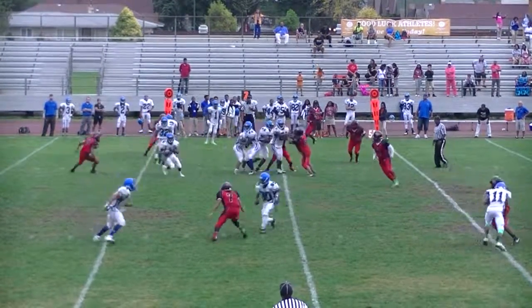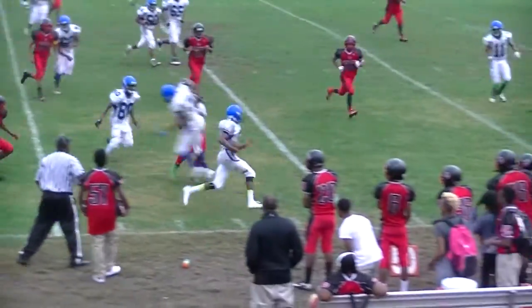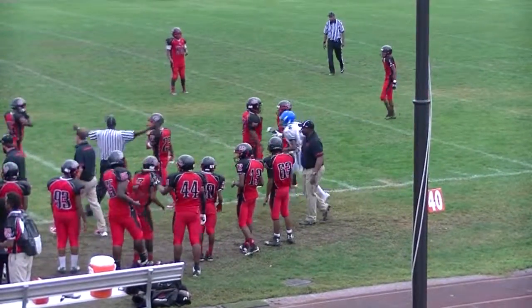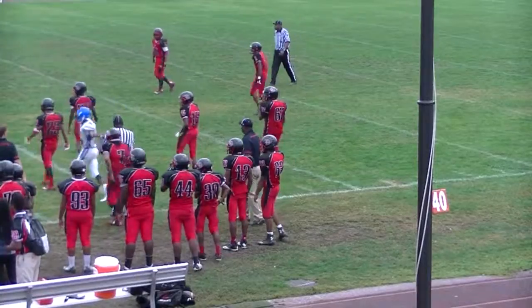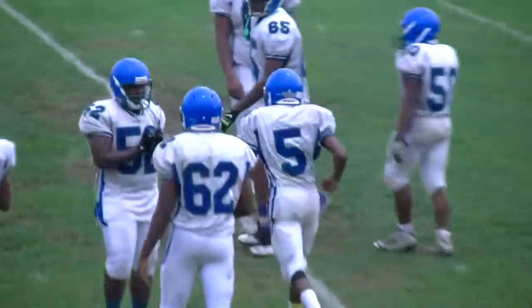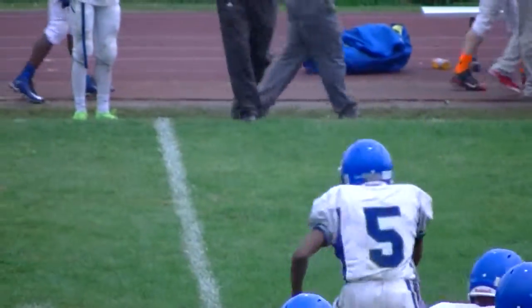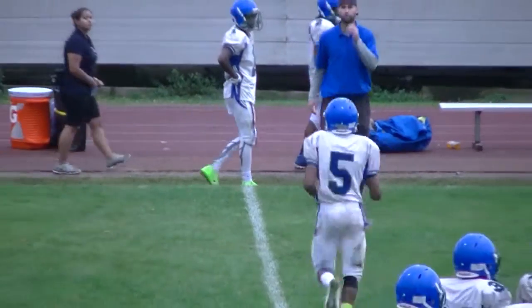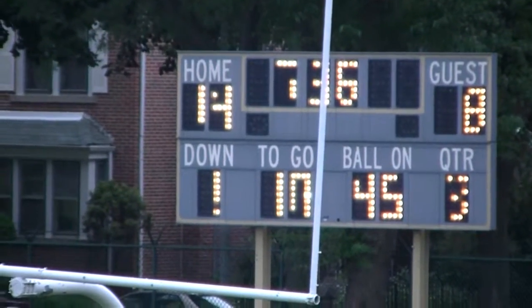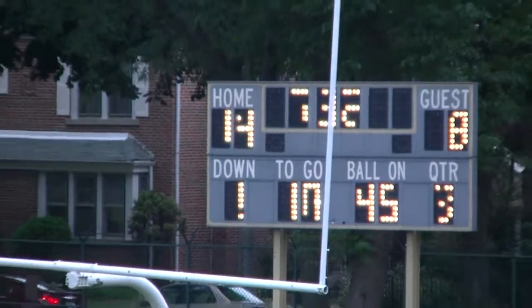Second and 6. Keeper. Appears to have his first down yards, and indeed he does. Needed 6, got 11. South Shore first down. Like 7 minutes, 35 seconds left in the third.